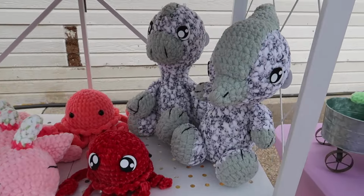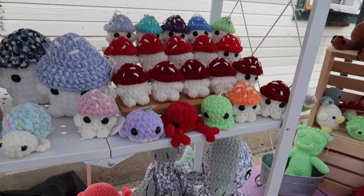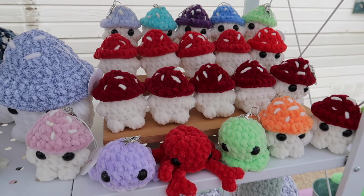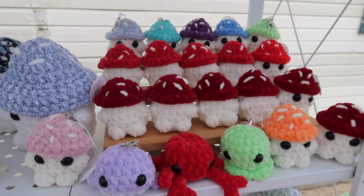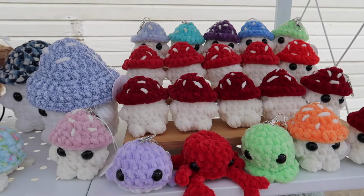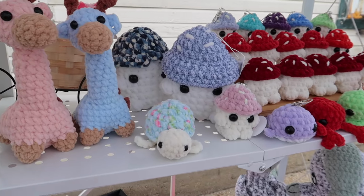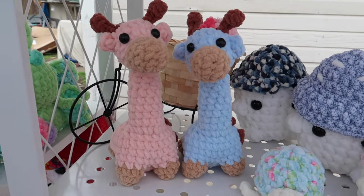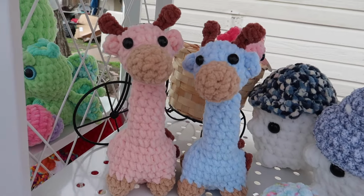Then we go over here to these storage containers. We have a ton of mushy boys. I have so many, you're gonna see. This isn't the only display that has mushy boys, but we'll go through the shelf first. Mushy boys, we have crabs, whales, octos. We have giraffes. Those are from Stitches by Patty.